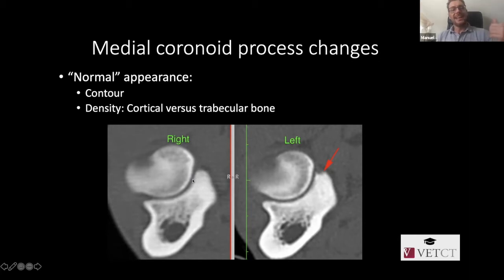gone. If you suspect a chunk of it is missing, you must be able to find that fragment, or if it is not dense enough to be seen, then if it is so abnormal that a big chunk of cartilage has come off, you would see changes underneath. Okay, so the shape itself is not very reliable, in my opinion.